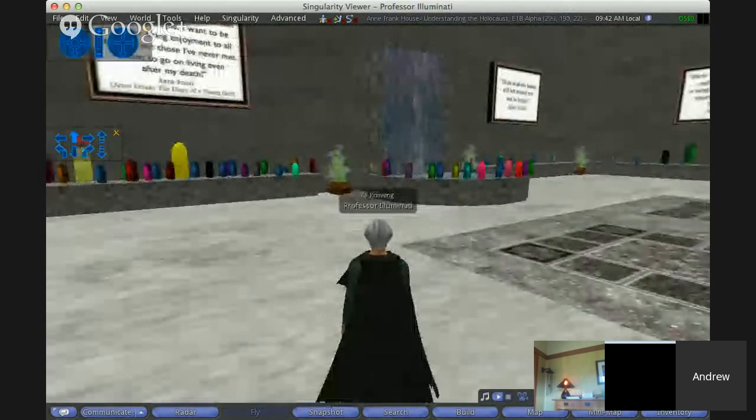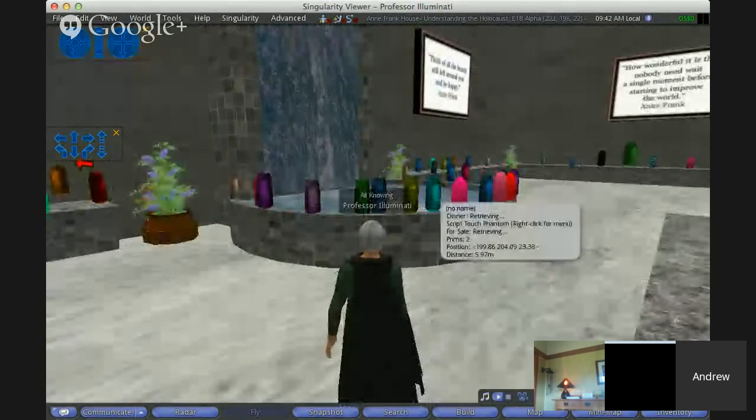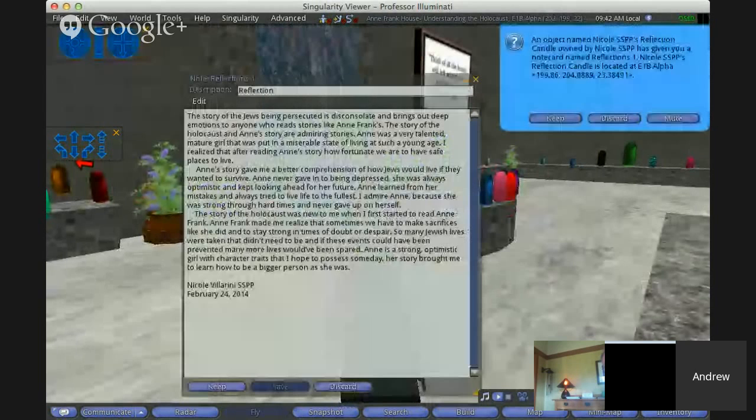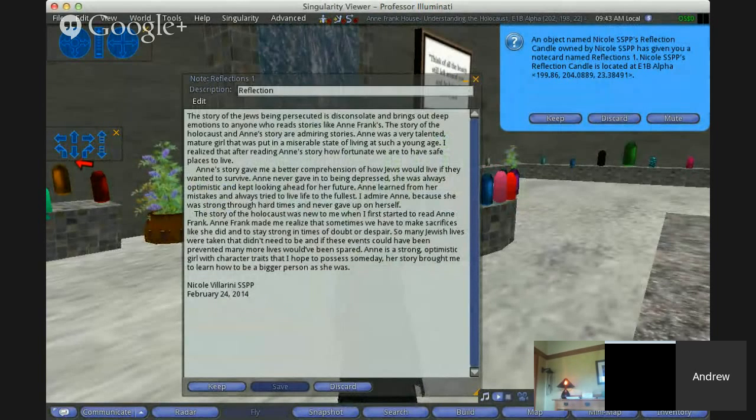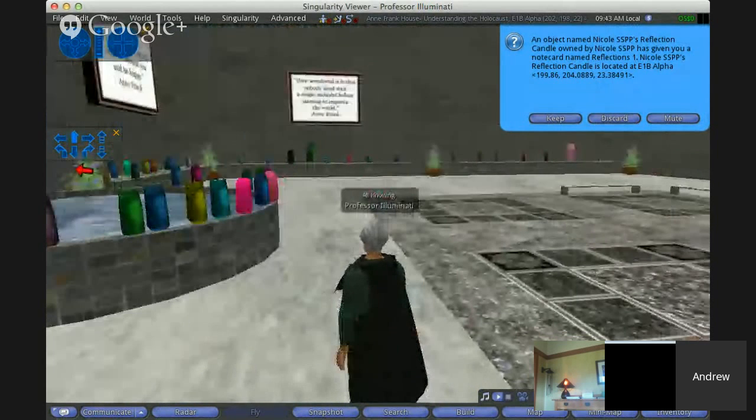So the candles, and we'll just be randomly clicking a candle, so hopefully there's something nice written on here. This is one of my students, so that's a coincidence. She wrote on her reflection. They all include a note card about what this project meant to them, what they've learned after studying Anne Frank, and the candles all would be attached to their thoughts and reflection. So this is one of my favorite rooms in here, just to read what the students learned.